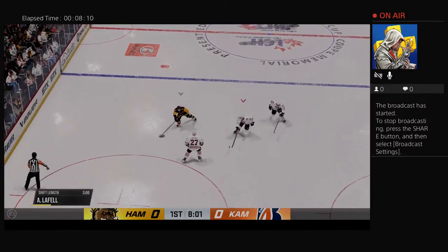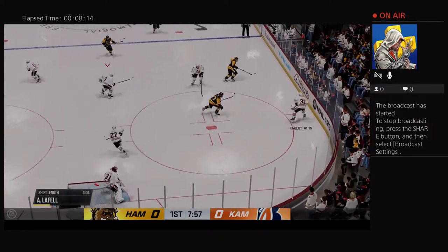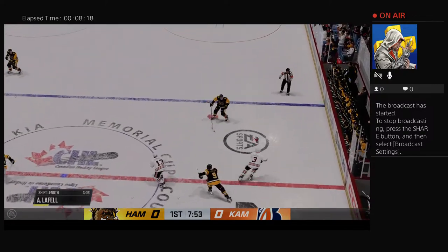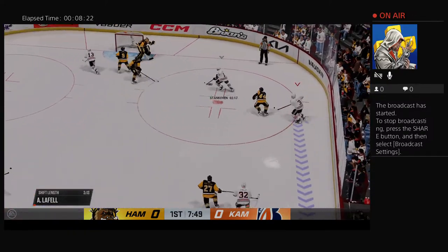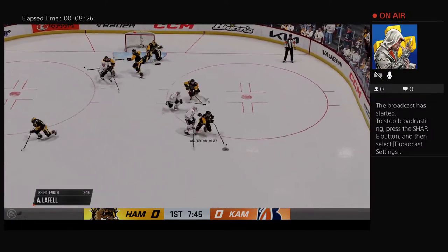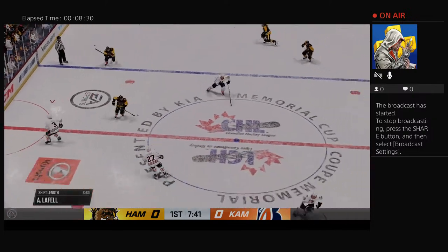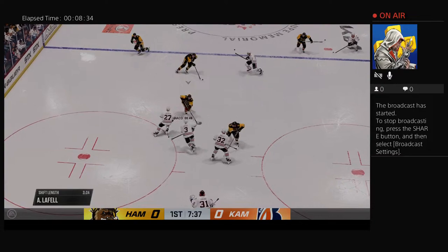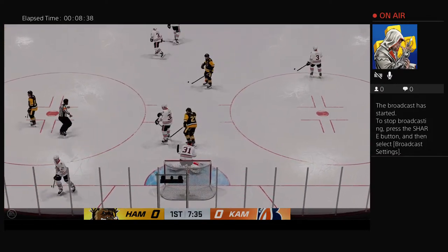Gains the zone through center. Fires it on net. Close save and the play continues. Slides it over with pace to Lindgren. From the right side, they gain the zone. And now it's grabbed by Stankoven. And that goes off someone in front and doesn't reach the net. Hamilton's working the transition through the middle of the ice. Quick feed to Diaco. Here's a chance. Gets a piece of it and will play on.